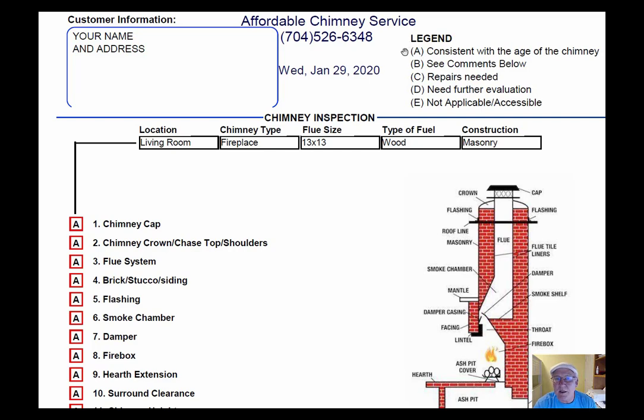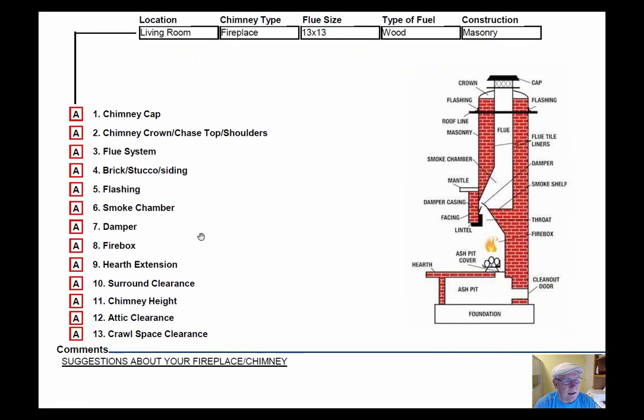A is consistent with the age of the chimney. B, see comments below. C, repairs needed. D, need further evaluation. Or E, not applicable. Placed into the boxes next to the parts of the chimney that you can easily identify in this diagram. And then, of course, your comments will be right here below, comments and suggestions.